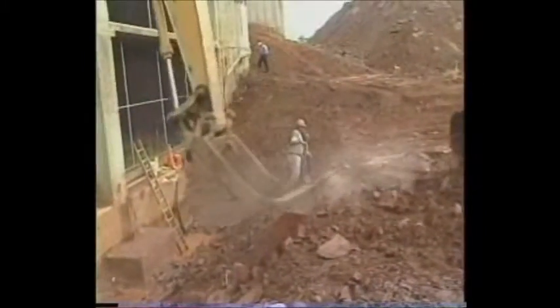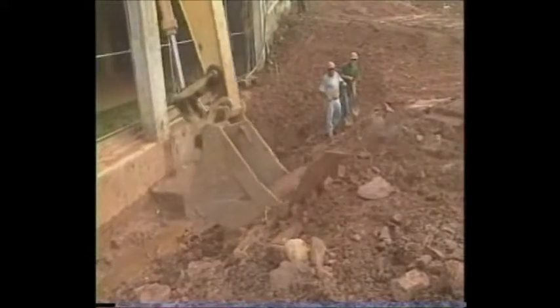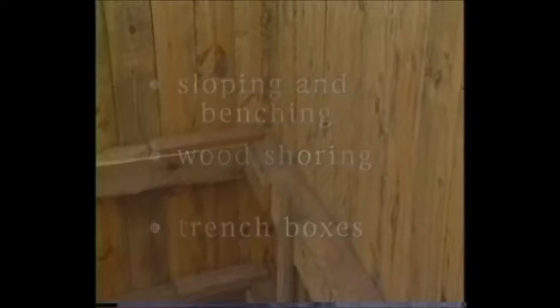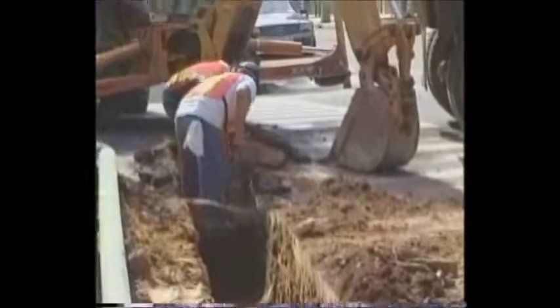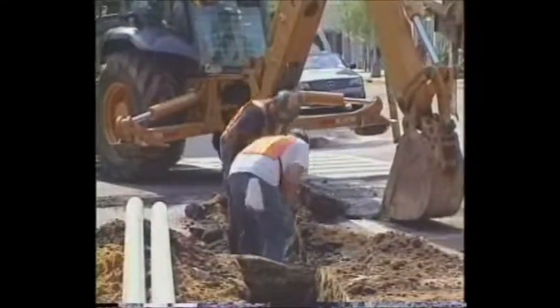The three basic protective systems J. Fletcher Creamer & Son provides to protect you in excavations and trenches are sloping and benching, wood shoring, and trench boxes. All protective systems shall have the capacity to resist, without failure, all loads that are intended or could reasonably be expected to be applied to the system. Exceptions to using protective systems are excavations that are less than 5 feet deep and have been declared safe by a foreman or competent person, or if the excavations are made entirely in stable rock.